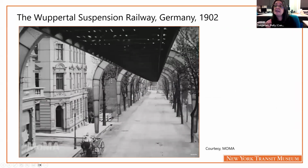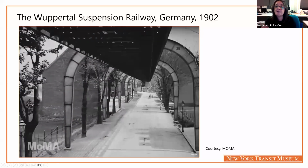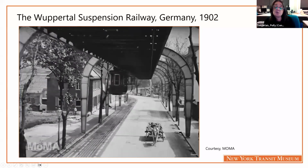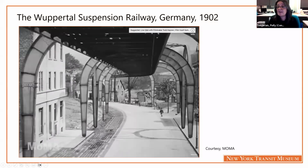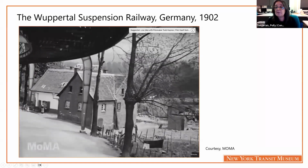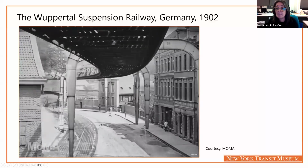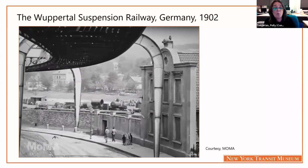Invented by Eugen Langen, a German engineer who did pioneering work on the internal combustion engine in the mid-1800s. This elevated suspension railway was installed before Tigerman decided to purchase the Pfalz patent and served as an inspiration, demonstrating that the technology could work and be successful. The Schwebebahn tracks and stations were built between 1897 and 1903. The first track opened in 1901.